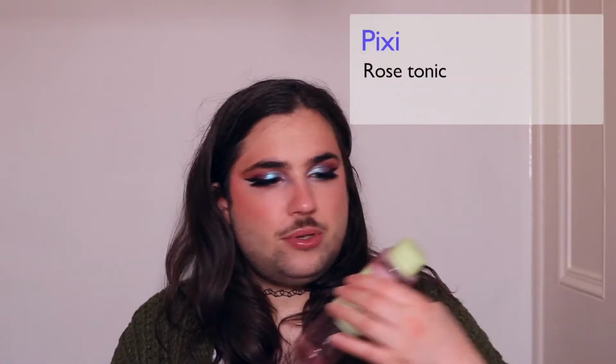Let's start with the Rose Tonic. I actually really enjoy this. It smells really nice and I did find it soothing, but I'm a bit worried about fragrance because I already kind of break out or get irritated even without fragrance in my products, and it's already a bit hard finding which product is causing it. So because of that, I'm trying to avoid fragrance. That's why I won't be buying it again.